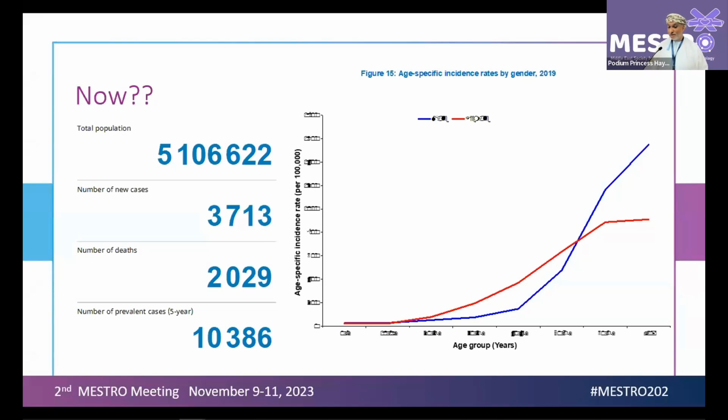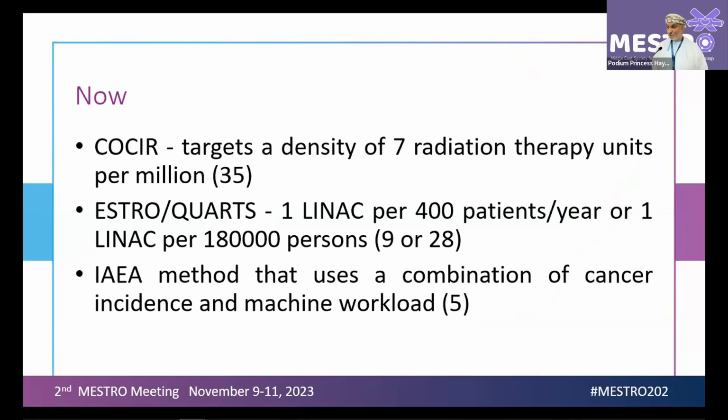When you look at the requirements today, we have a population of 5 million in Oman right now. Number of new cancer cases, 3,715. Number of cancer deaths, 2,029. And the prevalence of cancer is 1,386. So again, if you use the same parameters, that will increase the number of linear accelerators to 35, 9, and 28, and 5 for the IAEA.